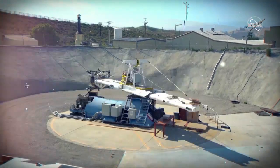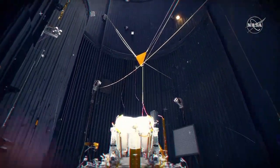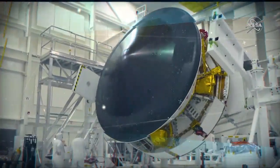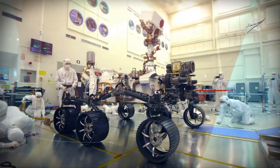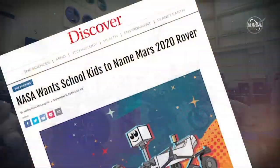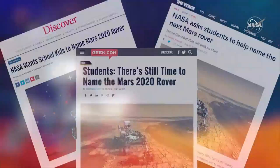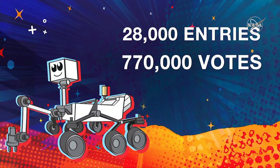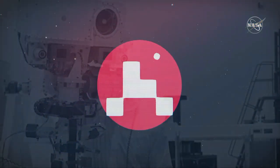to Mars. With 7 instruments, 23 cameras, a robotic arm, and state-of-the-art mobility and sampling systems, we've given it everything it needs to succeed in its mission, except a name. So NASA asked students from around the country to submit their ideas for the rover's name. Now, 28,000 entries and 770,000 votes from the public later, we are here today to reveal the name of the Mars 2020 rover.